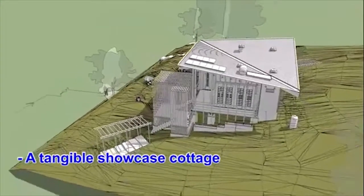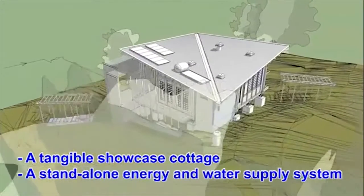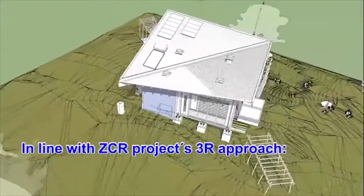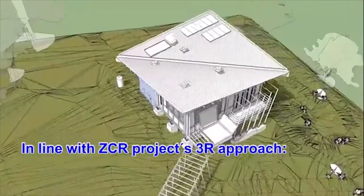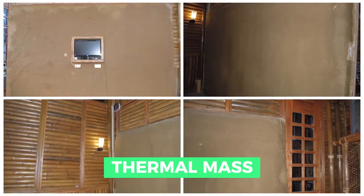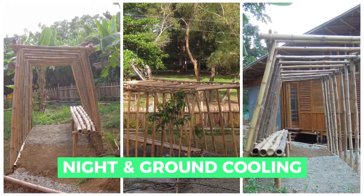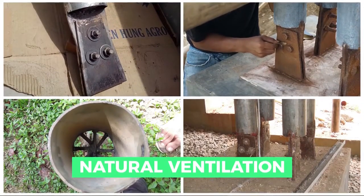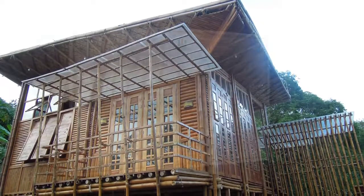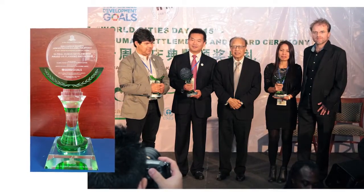The ZCR project has constructed a life-size showcase cottage with standalone energy and water supply system. The cottage has been specifically designed to meet modern comfort demands with the least possible environmental and carbon footprint. It combines vernacular design elements and indigenous materials with contemporary design and state-of-the-art research results. It is made from bamboo and other renewable materials. The award-winning building serves as a learning center and is located in Palawan.